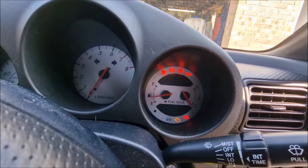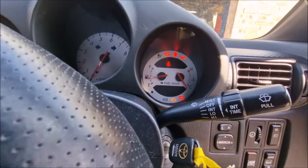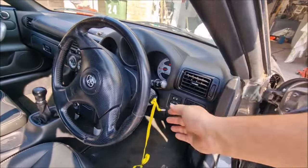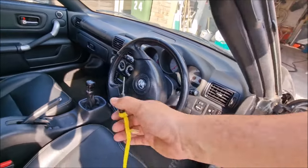What's that? That's given us nearly a quarter and a half. So nearly half a tank. Not too bad. Not too bad going for 20 quid.